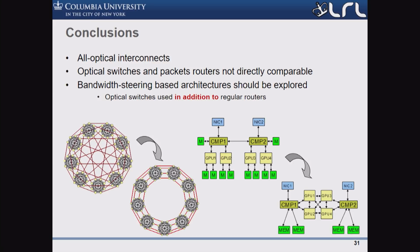And then we think that at the system level, the optical interconnects are very interesting, especially from this bandwidth steering capability, this flexibility for the bandwidth steering.